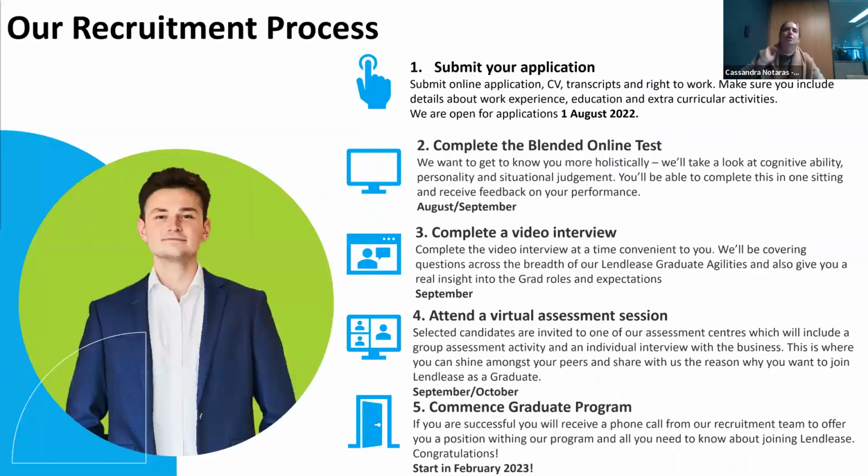So in terms of our recruitment process, there's 4 stages before offer. So we go open for go live for applications on the 1st of August, where you'll have to submit an application with your CV, transcripts, right to work.